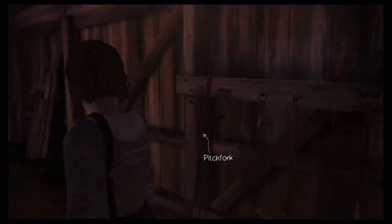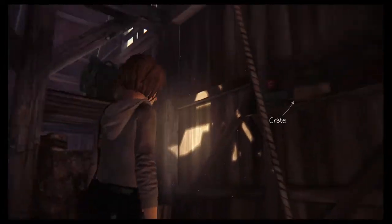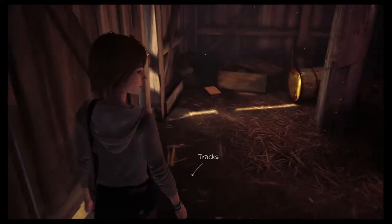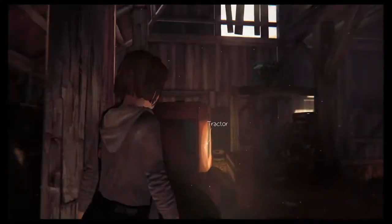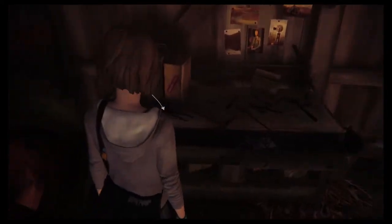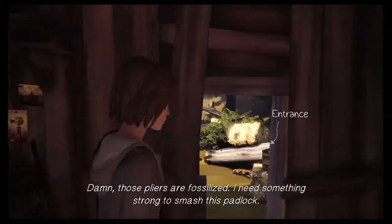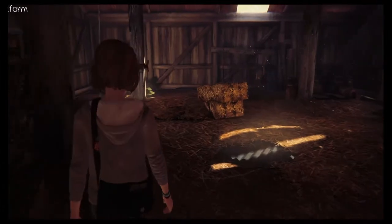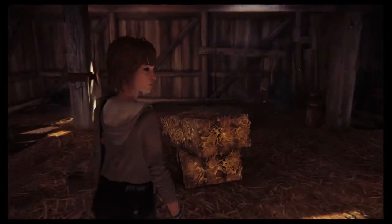I'm not seeing anything. I really am. I'm stuck. Damn, those pliers are fossilized. I need something strong to smash this padlock. But there's nothing else strong around us. That's the thing.